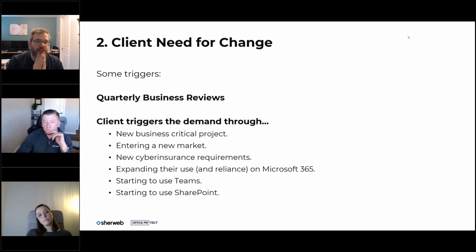Exactly right. The idea here is an upsell is so much easier when it's the client basically asking for it. That's what we're trying to leverage those triggers for, to make it so that the fact that you have to add Office Protect to your client comes from a request that they made instead of having to push it. Because we know what it is.